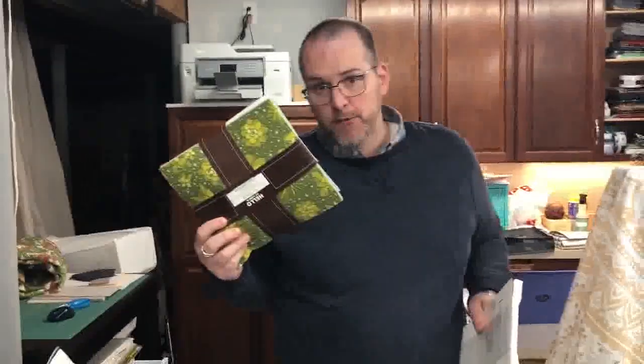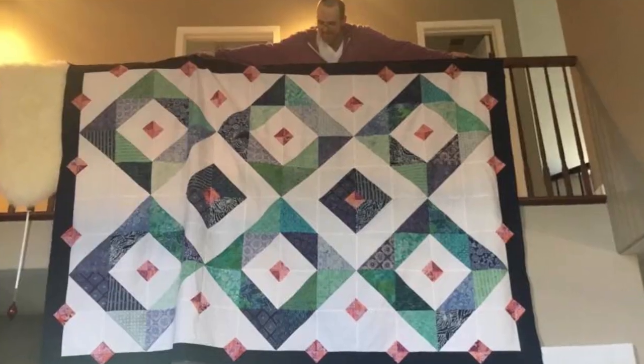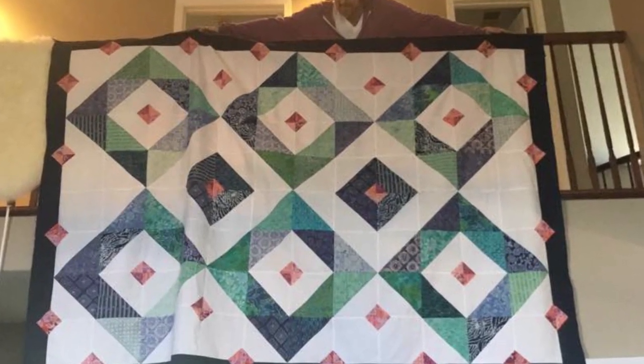You can make an entire quilt out of half square triangles. I often will take a 10-inch layer cake of print along with a 10-inch layer cake of solid, sew them together into half square triangles, play around with their placement, and you've got a quilt done in no time. Be sure to follow the Quilt Doc half square triangle boards on Pinterest.